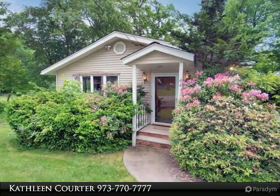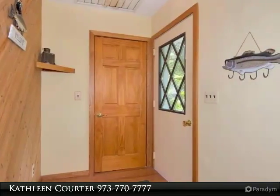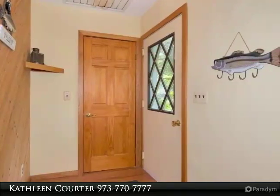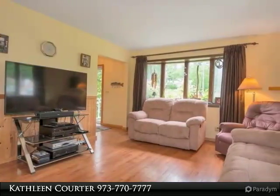Lower level walkout boasts family room, bedroom, bonus room, laundry room, workshop and storage area and opportunity for full bathroom. Walkout to lower level lakefront with dock.